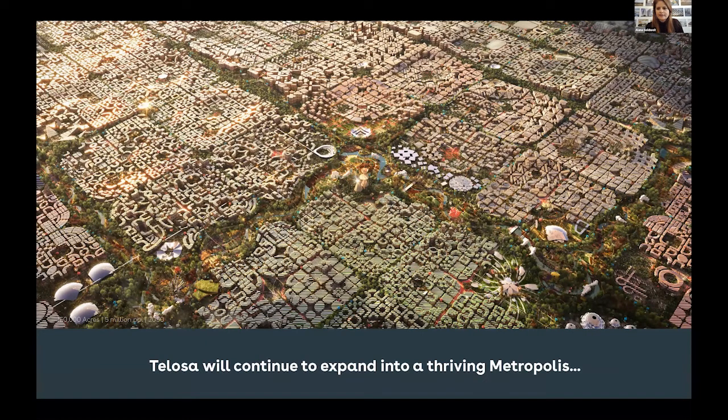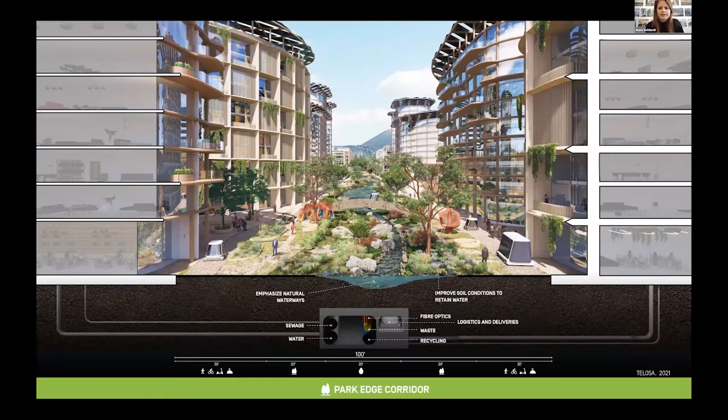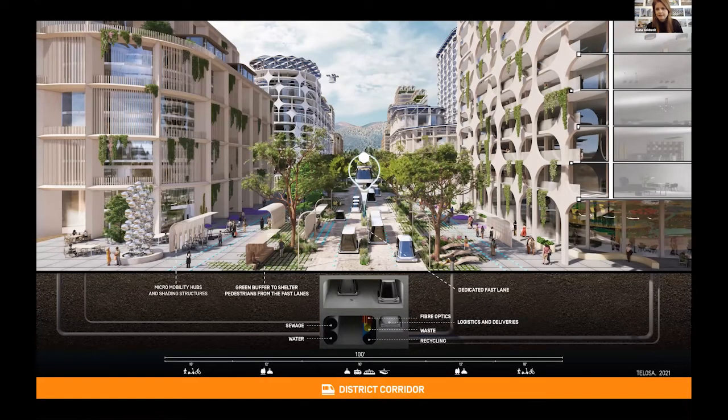Here you're looking at a view of the city from one of the mountainsides, and you see that all of the roofs have photovoltaic panels, again, to harvest that energy. Greenhouses are at the tops of all the buildings, and you have these green waterways that are moving between the site. You also have roads that are completely flexible. That means that both pedestrians and shared autonomous vehicles can share the same drive aisles.